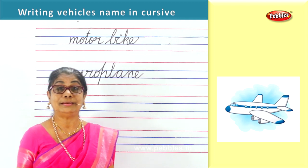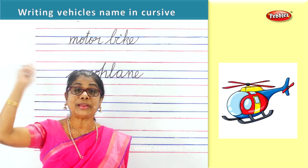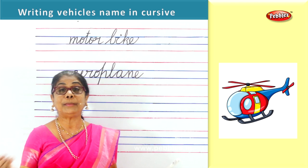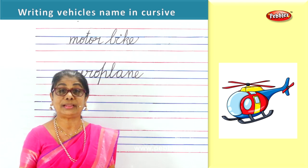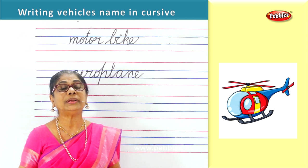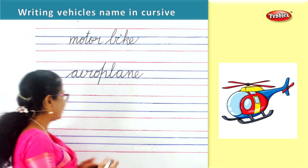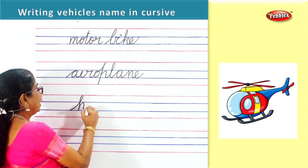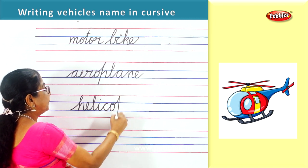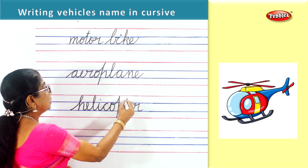What's another vehicle that flies in the sky, but only two people can sit in it? And there'll be a big fan on the top. What is that? Helicopter. Have you seen a helicopter? Army people travel from one place to another. During calamities like floods and fire, they rescue people using a helicopter. Spell helicopter. H-E-L-I-C-O-P-T-E-R. Helicopter. Good. Let's write. H-E-L-I-C-O-P-T-E-R. Helicopter.